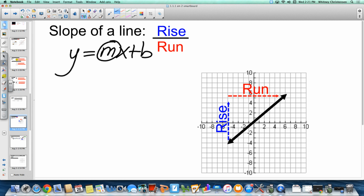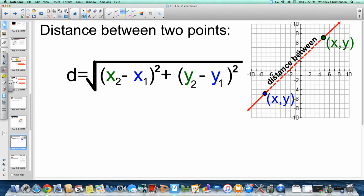Look at this line. I don't want you to draw this, I want you to look. Looking at this line right here, notice I could find the slope by calculating the rise over the run. Now understand, rise is up and down, run is left and right. Does that make sense? Okay, then I am going to go to my example so that we can do it.